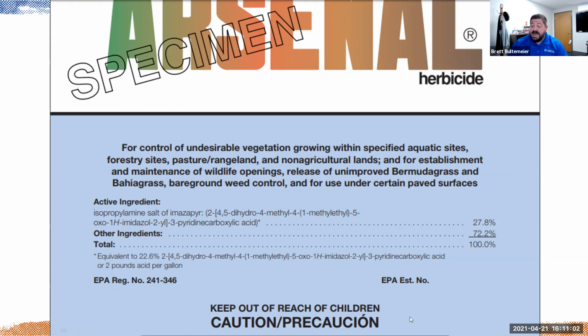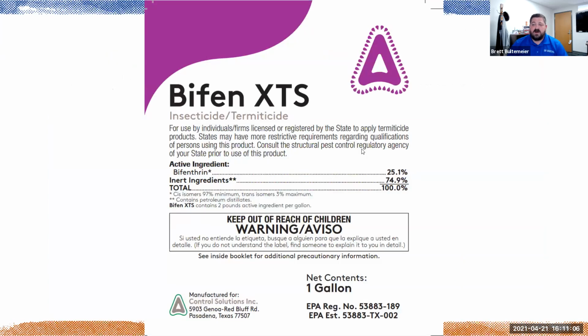Now, this label does not have an establishment number because it's a specimen, but if we look at a product here, we can see the EPA's registration number and establishment number are always right together. And those will additionally be stamped on the jug itself. So if the label flies away, as sometimes labels like to do, you can find that information on the jug itself. So all labels are going to follow a similar theme.